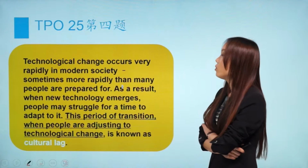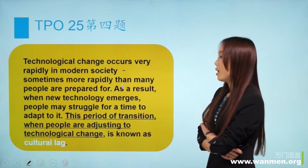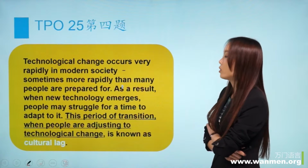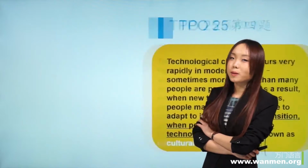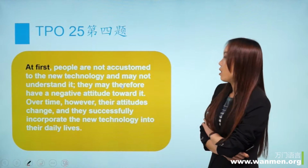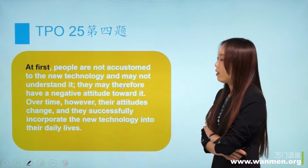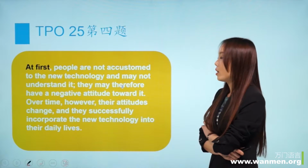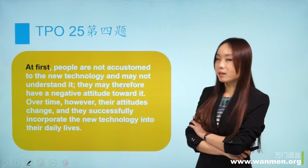As a result, when new technology emerges, people may struggle for a time to adapt to it. This period of transition, when people are adjusting to technological change, is known as cultural lag. 我们有 jet lag, 是吧？这出现了一个 cultural lag. At first, people are not accustomed to the new technology and may not understand it. They may therefore have a negative attitude toward it. Over time, however, their attitudes change and they successfully incorporate the new technology into their daily lives.